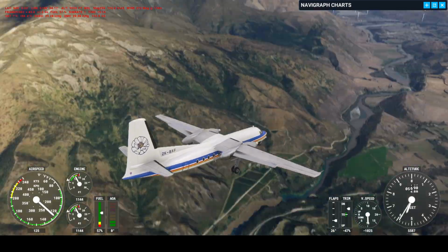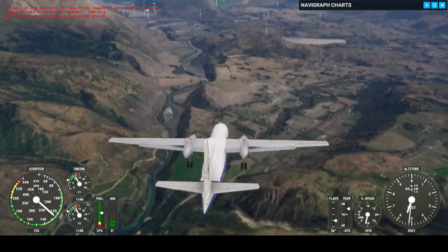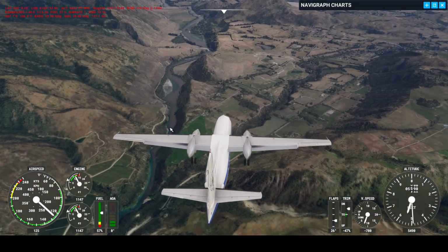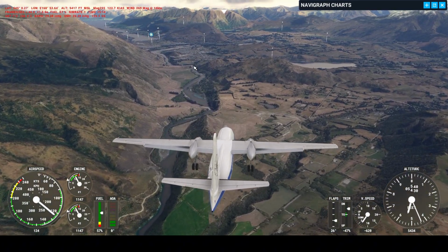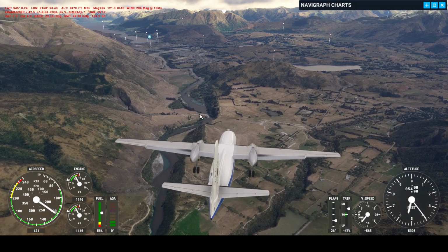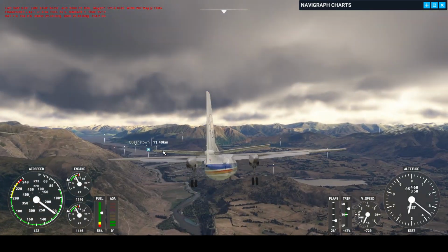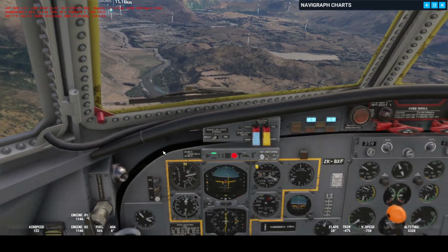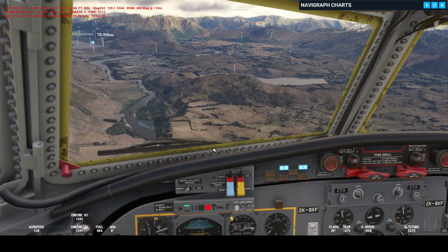But yeah, we're now flying over the Shotover River. This is where they do the jet boats through here. If you've been to Queenstown and you've done the jet boats, you would know exactly what I'm talking about. You go flipping fast through these hairpins, kissing the edges of the river. Really cool to do. I haven't done it, need to do it, but it sounds like a lot of fun.